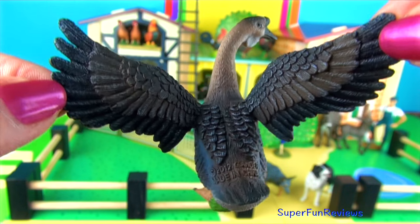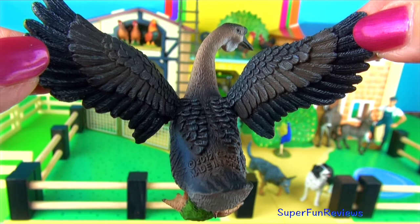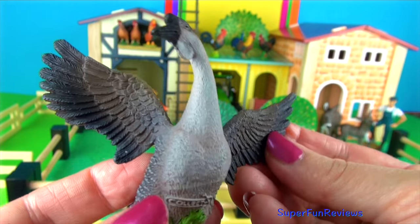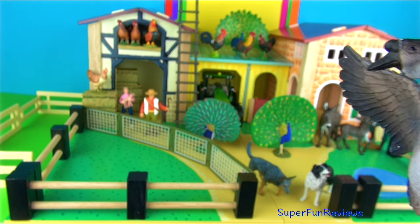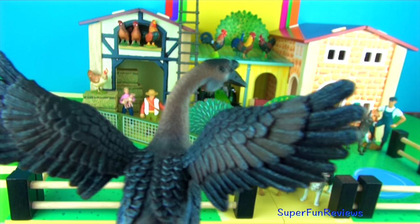This is a gander. Male geese are called ganders. They protect the nest while the female goose sits on the eggs. Geese can live almost anywhere. They like fields, parks, and grassy areas near ponds, rivers, and shore lakes. Geese fly in a V formation to give them speed.